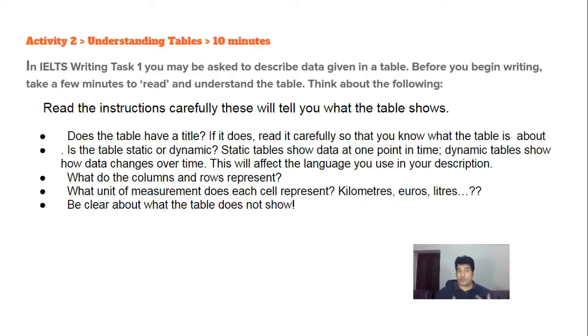Now, come towards activity 2. Keep in mind you have to work along. When I complete this one, you have to start your cell phone timer and assess yourself on how much time your brain consumes to solve this activity. For example, activity 2, understanding tables, 10 minutes. Your brain should consume less than 10 minutes, as it is for the standard brain. In IELTS writing task 1, you may be asked to describe data given in a table.